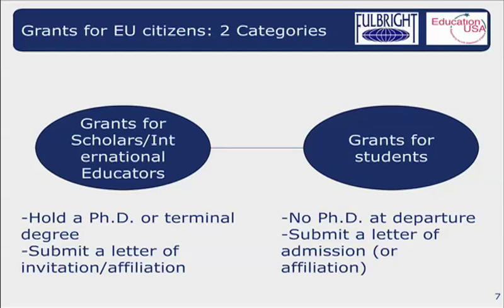The difference between these two application processes is that students must submit a letter of admission to a school in the United States, an accredited institution, whereas scholars must submit a letter of invitation or affiliation. A letter of invitation or affiliation is usually a very simple letter on professional letterhead of the university or the institution that's offering to host you, stating that they will provide resources for you during your time in the United States, such as a desk or a mailbox or access to their research facilities. This letter will often include the contact information for the person who is inviting you as well for our verification purposes.